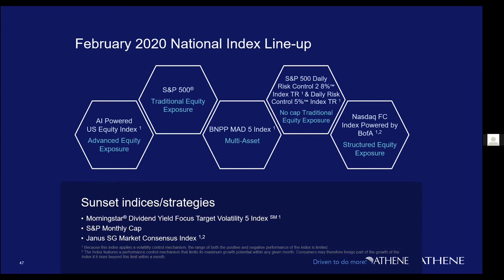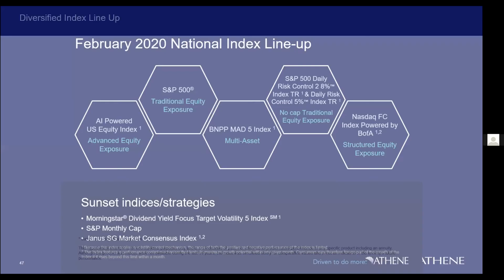We also have the AI-powered U.S. Equity Index, an Advanced Equity Exposure Index. The BNP MAD 5 is going to be a multi-asset index. And then the NASDAQ FC, which is going to track the NASDAQ. That's going to be Netflix, Google, Facebook, and so on.